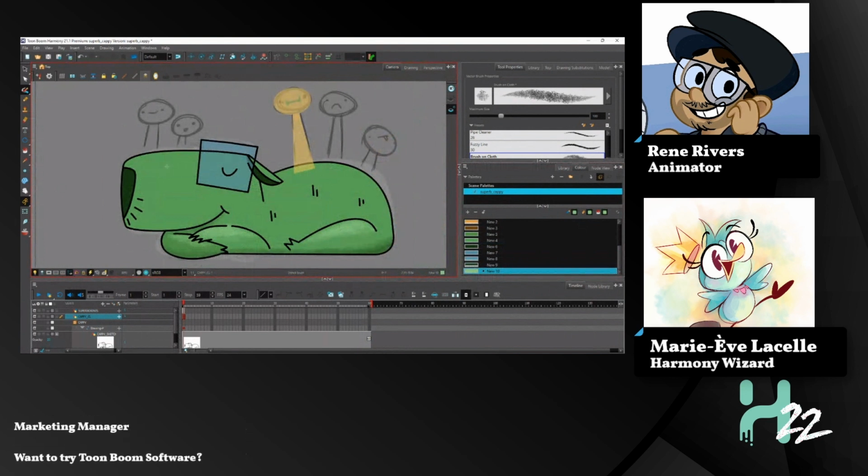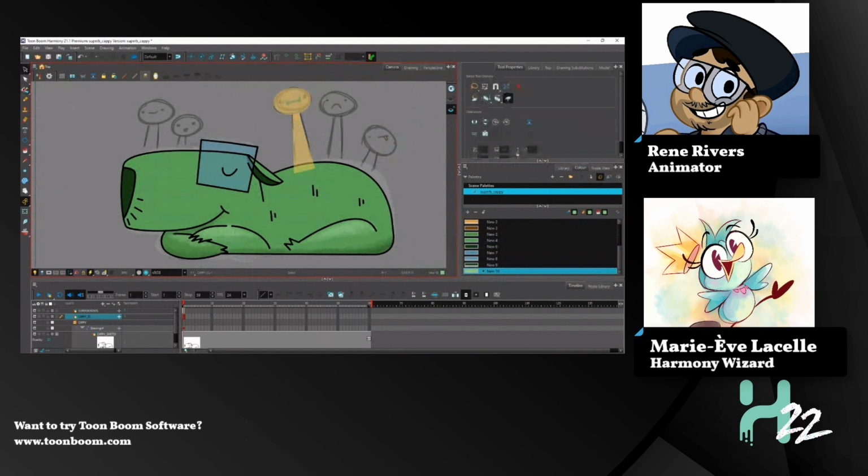Can you repeat that last part? Can you show us what it does if you take the select tool, select all your lines, and of course give them a texture? So this is what happens, right?